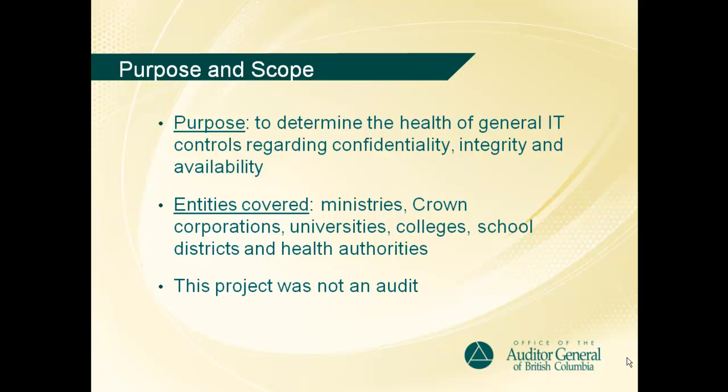This was not an audit, and we did not provide an opinion on the fairness of the information published. However, we conducted the project in accordance with the Office's internal quality standards and processes.